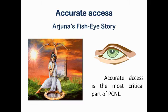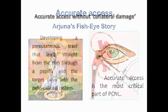from Mahabharata. And those of you who are in India or from India will, of course, know this story, how the famous hero Arjun was able to target the fish eye on a rotating wheel, looking at its reflection in the water below. So puncture in PCNL is something like this. You are looking somewhere else and you are hitting the target somewhere else on a two-dimensional projection. And that is the reason why PCNL puncture is so challenging.